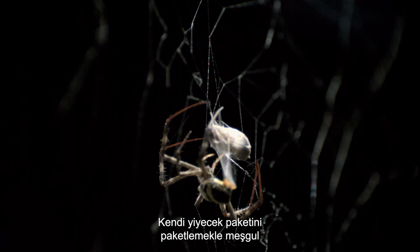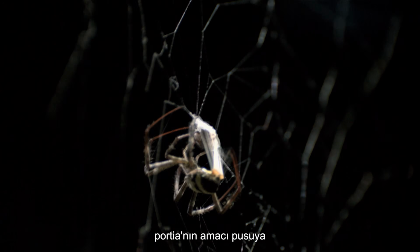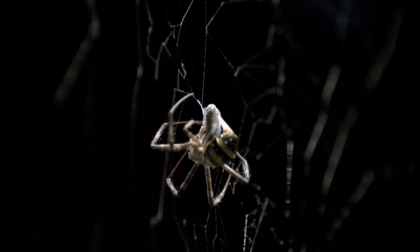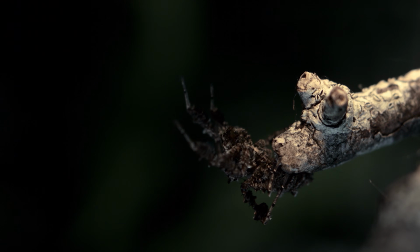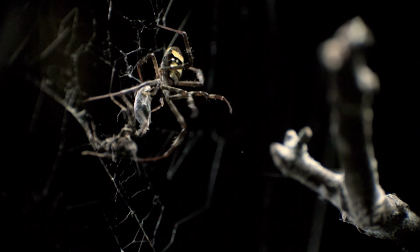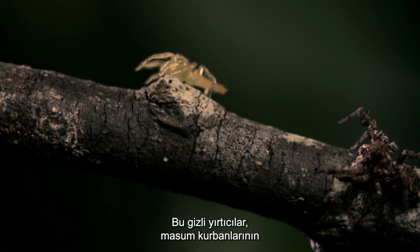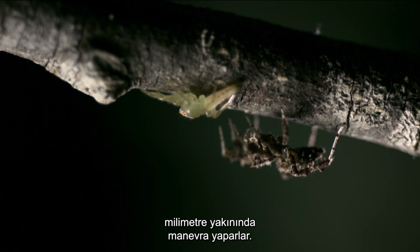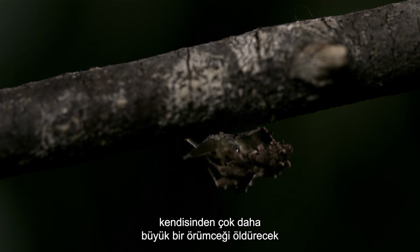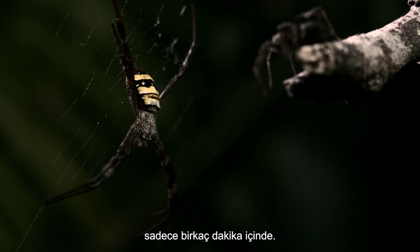When it comes to this St. Andrew's cross spider, busy wrapping her own food parcel, the Portia's goal is to get close enough to make an ambush strike. These covert predators maneuver themselves to within millimeters of their unsuspecting victims. When they make contact, they bear down with a venom-infused bite strong enough to kill a spider much larger than itself in a mere couple of minutes.